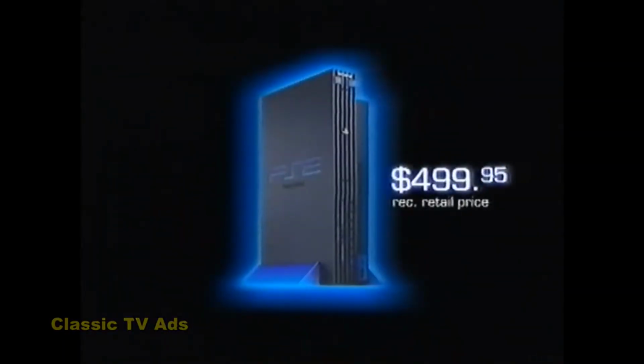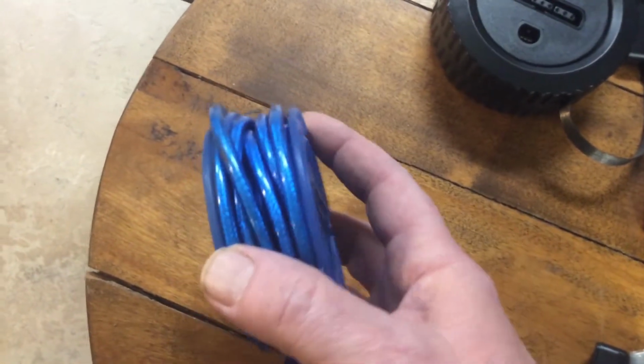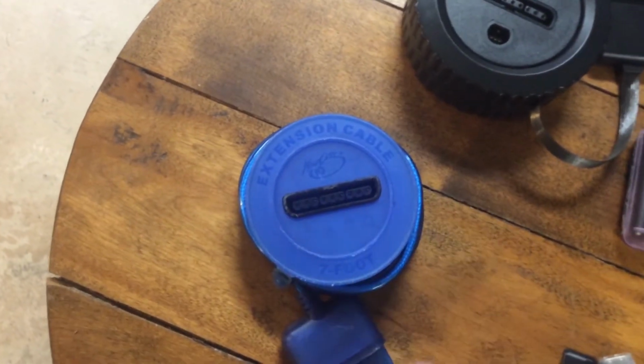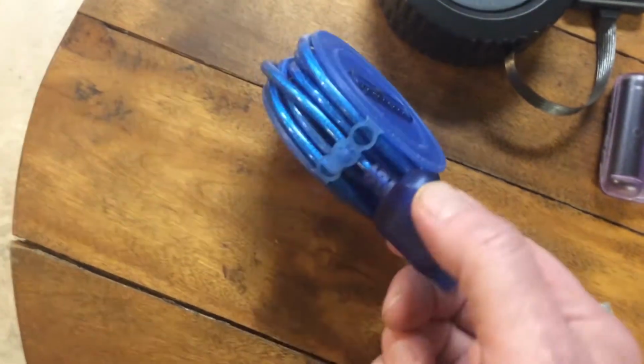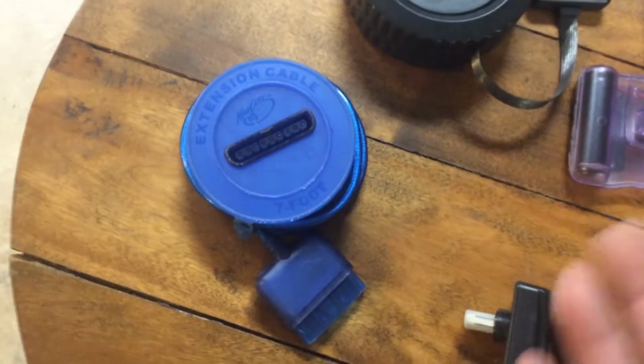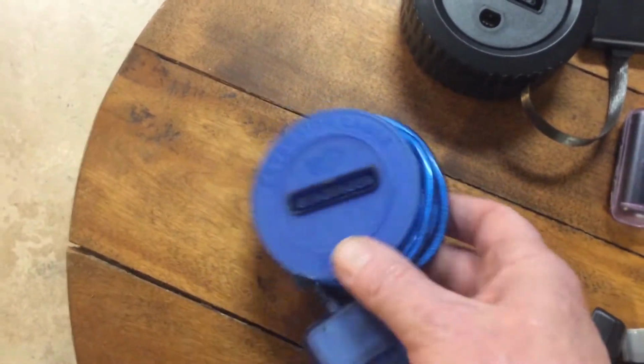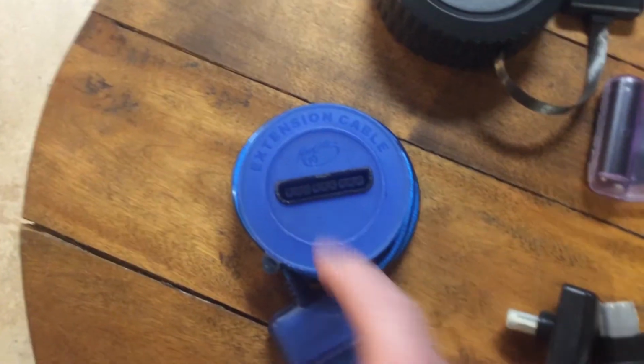Now $499.95. So this is a PlayStation. This is an extender cable. You'd plug in your controller there, plug that in, so you could play. You wouldn't have to sit next to the TV. You could go sit on the couch. Someone would probably still hit that. They made it a nice blue color, which I think is a nice touch.